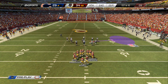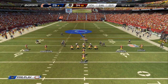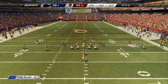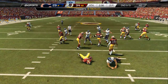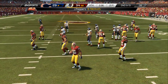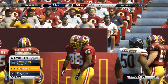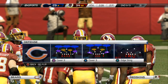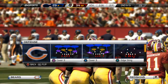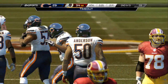If they're going to have any chance at all, the defense must make up ground. Good job by the defense. They stopped the first down play that time by the offense, and now they have a good situation. That timeout by the defense.